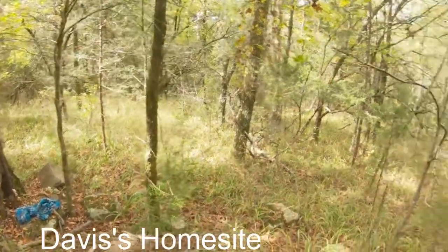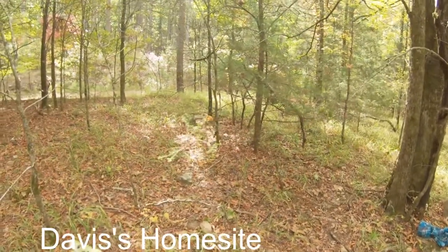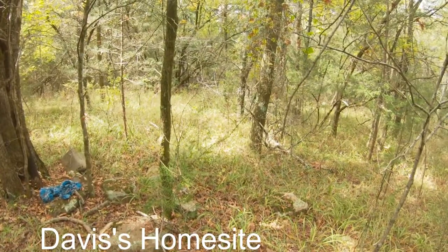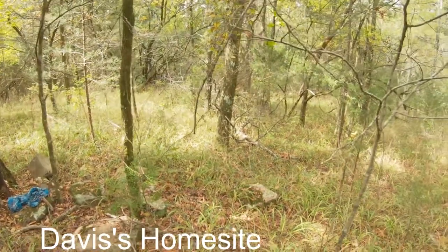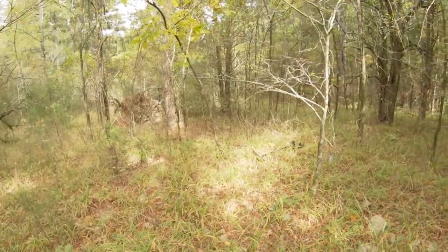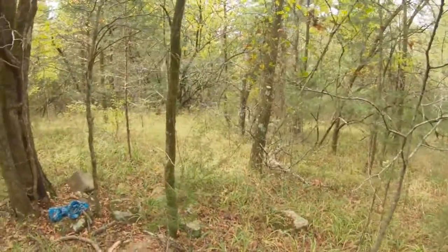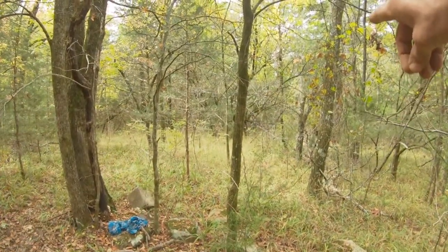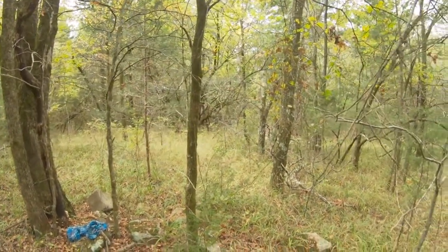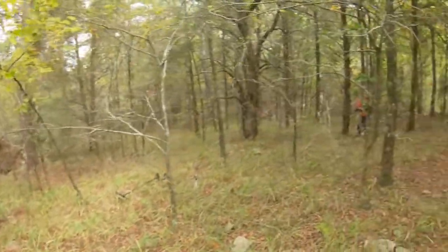There's some leftover pieces. So close to the road, people probably robbed the good rocks off the chimney. But yeah, he wound up having to move because he wasn't on the right piece of land. And he moved 600 feet west from here, and then so many years later, so he had to move his cabin twice.